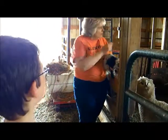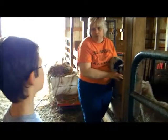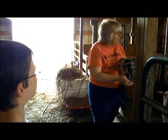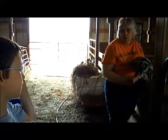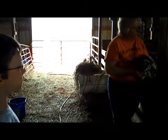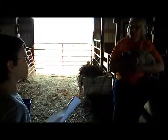Really curly. And the Leicester Longwools are a real historic sheep. George Washington had them at the White House. And then they became kind of extinct in the U.S. And actually Colonial Williamsburg has brought them back to the U.S. And so they're what's called a rare breed. And so are the Shetlands, actually. But there are more Shetlands in the U.S. than Leicester Longwools.